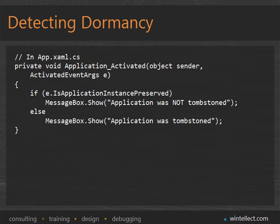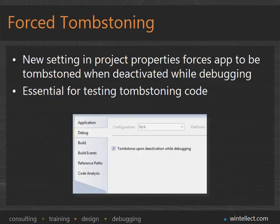Now, while this property was added specifically for that purpose, in real life, you're probably never going to need it. There's actually a simpler way to find out following reactivation whether you were made dormant or you were actually terminated, and I'll show you that in my next demo. But before I get into that demo, there's one other thing that I need to show you.